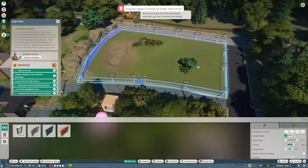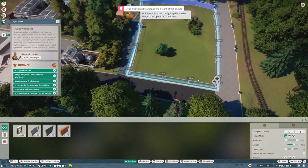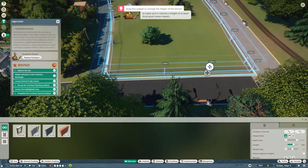Now you've got all of the perimeter selected, you can increase the height of it by clicking and dragging the barrier height tool upwards. You'll want to make sure it reaches a height of at least 3.7 meters.